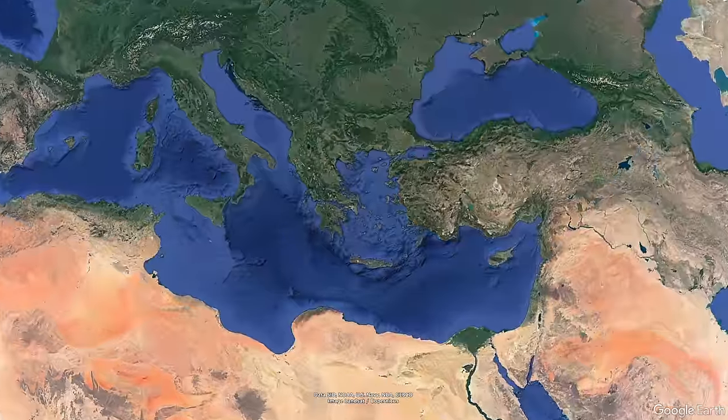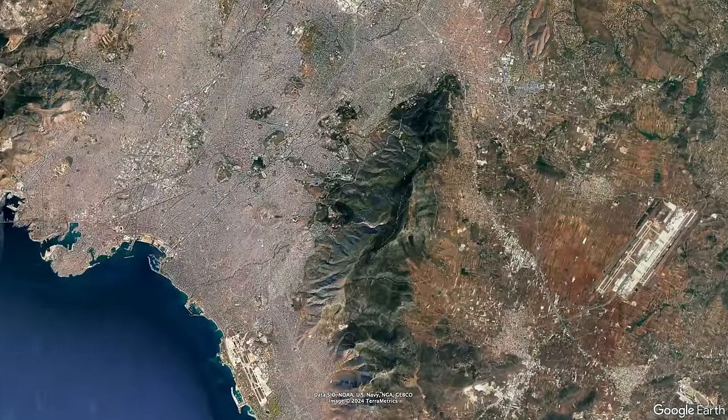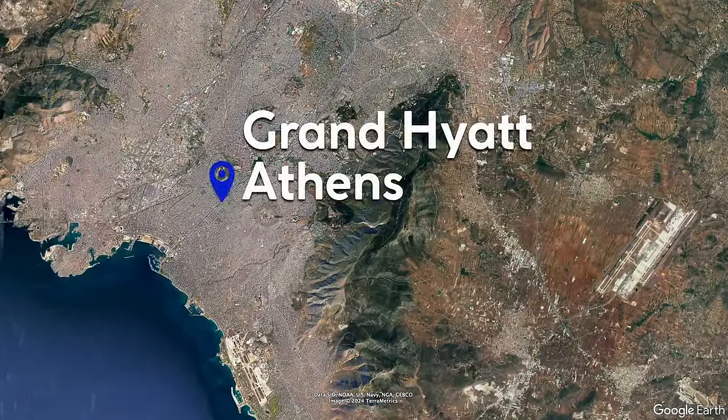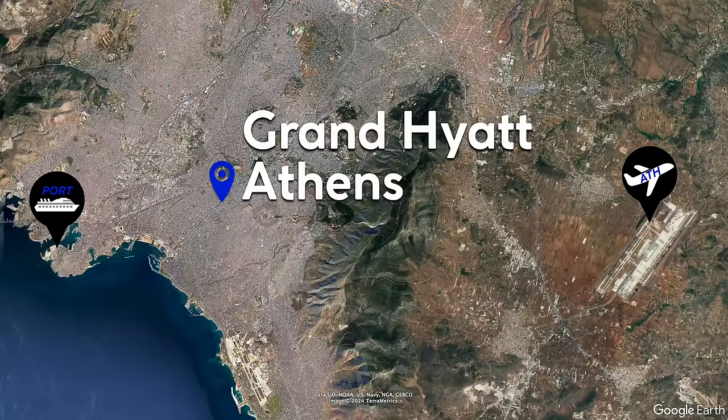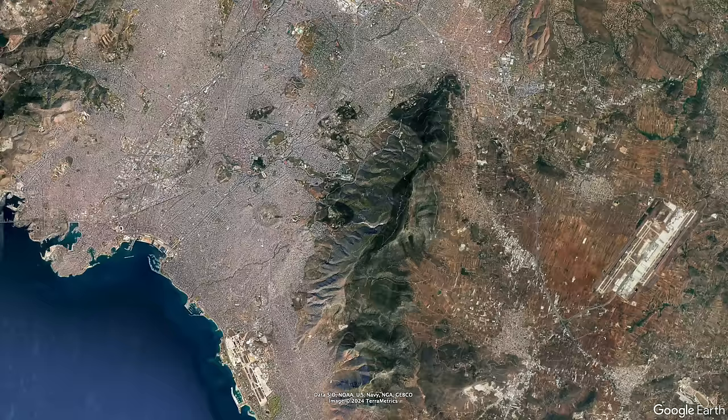Let's look at where we are, just to the south of truly central Athens on one of the main thoroughfares of the city. The Grand Hyatt is a 30-minute drive from the airport, and around a 15-minute drive from the cruise port of Piraeus, making this a popular choice for pre- and post-cruise nights.